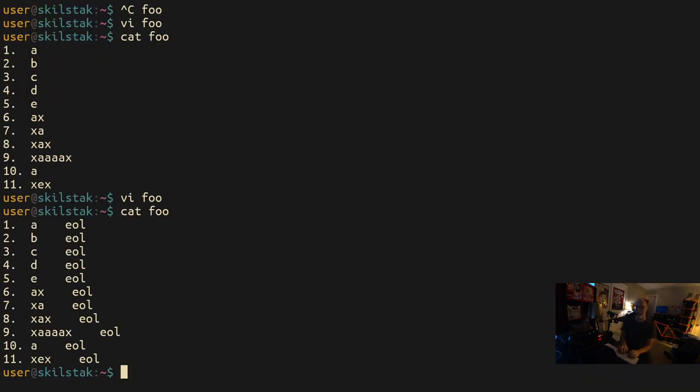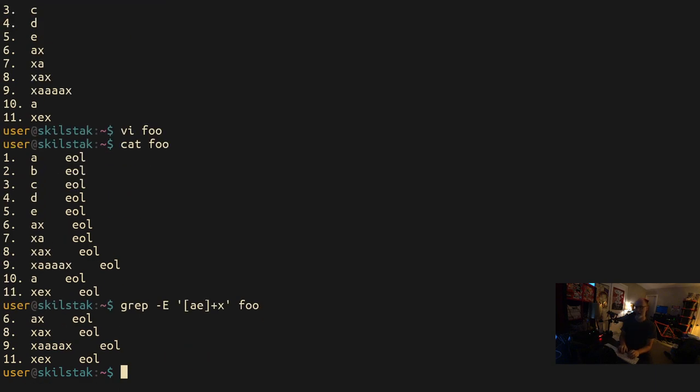We can say, you can see all those things, right? So let's say we just wanted the thing in the middle, right? We don't care about the line number. We don't care about the end of line. We just want this thing in the middle, right? We can go back to our other cat or grep. Let's go back to our grep. We can grep dash capital E. And if you want to alias, that's up to you. But, and so any lines that have one or more A's or E's in between, before an X. Okay. But we only want the middle thing, right?